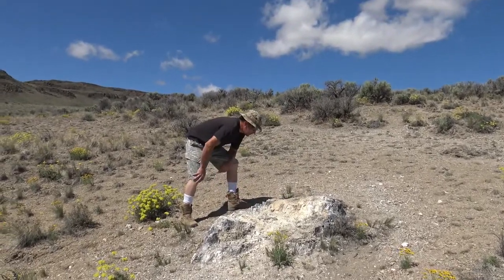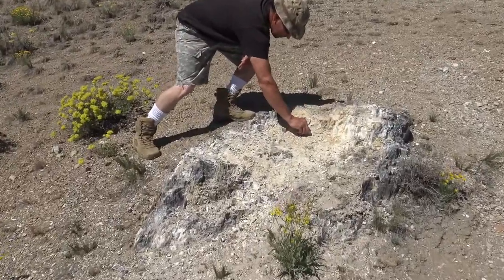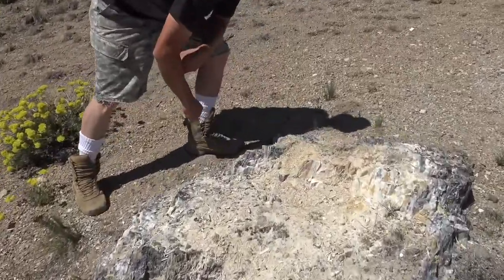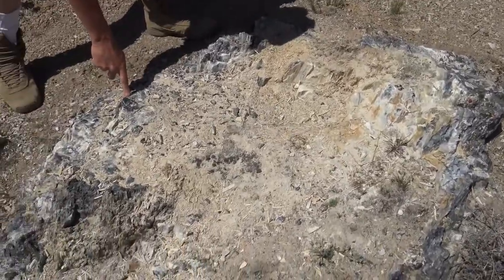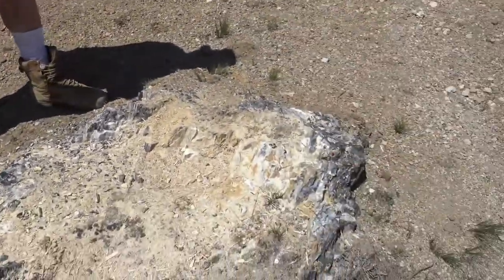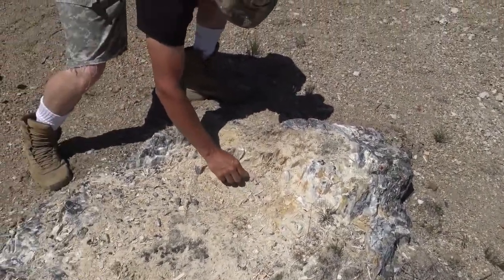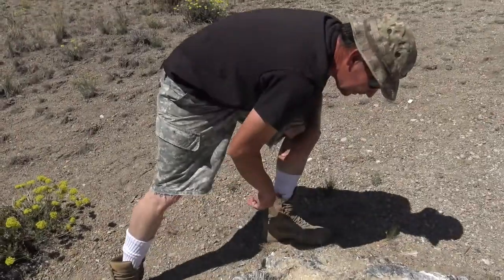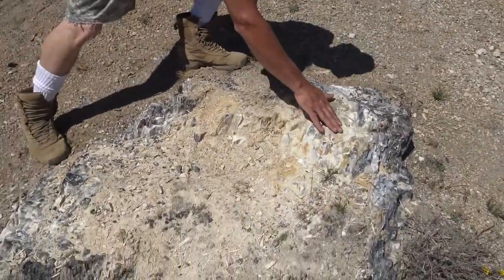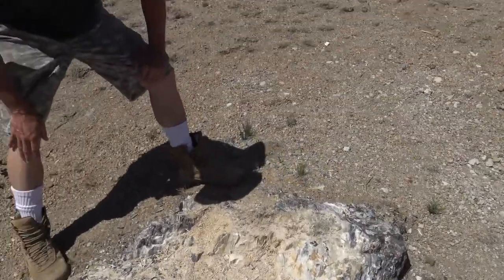You see, you can count the rings right here. So 1, 2, 3. It was an old tree. This is a big one. These guys were sequoias. Nice. You got agatized petrified wood.